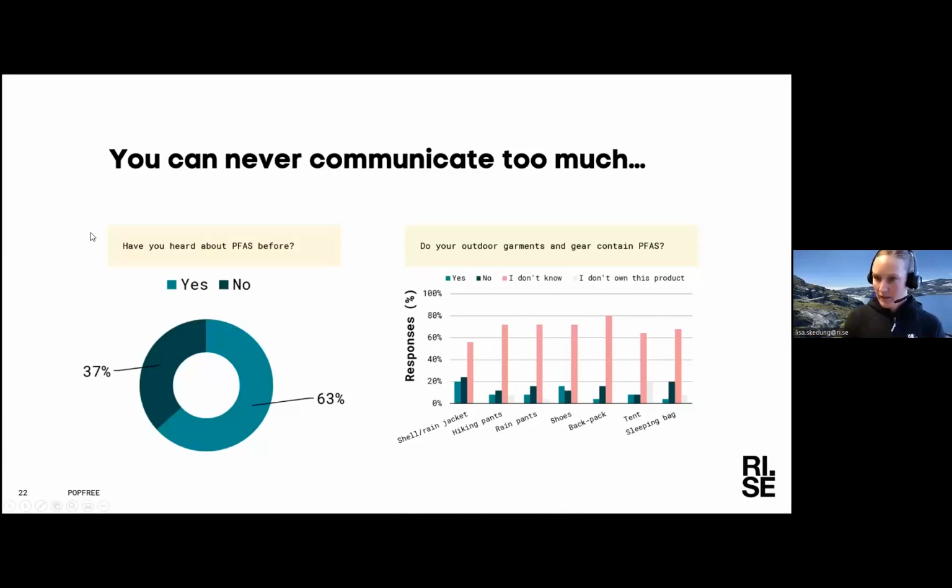You can never communicate too much. So when we were in Finse, there were a lot of other people staying where we were staying, outdoor people, people that like to be outside in nature and wear these outdoor garments. A very small survey, but there were still quite many that had never heard about PFAS before. And many did not know if their garments contain PFAS or not.